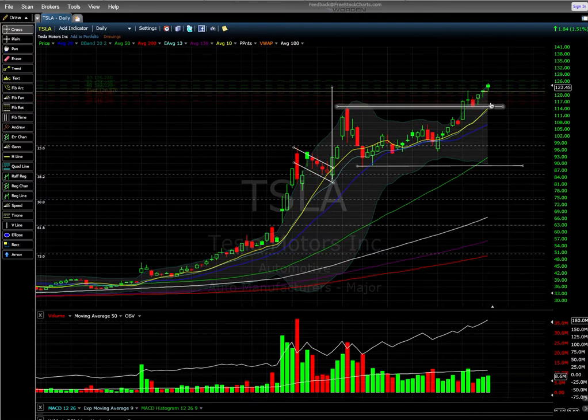Okay, guys, that'd be a nice retrace of that confirmed level. It would be a nice opportunity to play as a day trade. If you want to hold it longer as a swing, you could play that as well. But for a day trade or scalp, that's a beautiful entry opportunity.